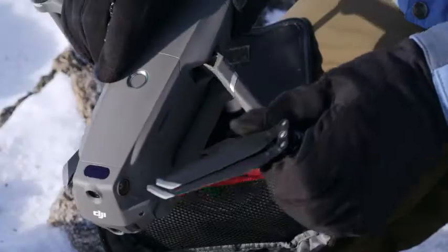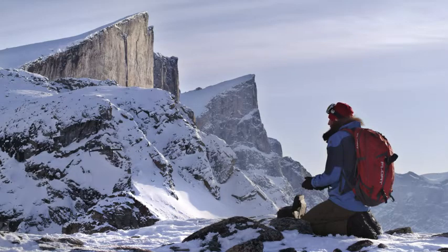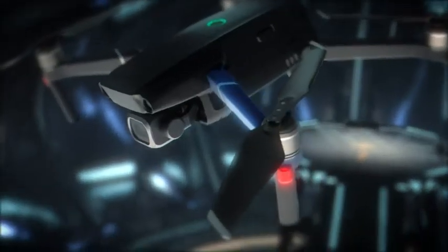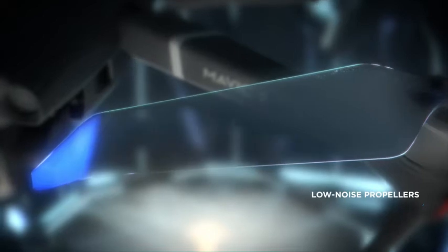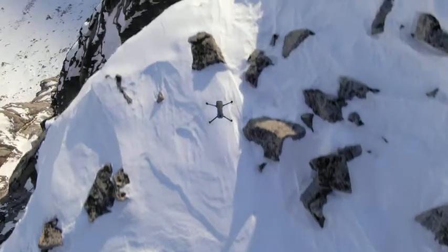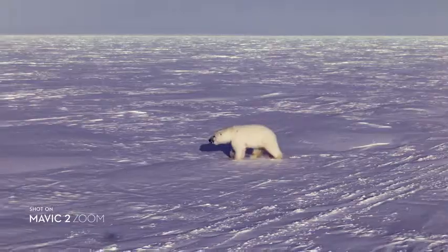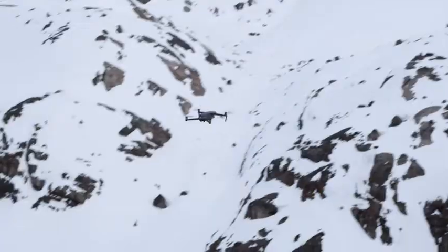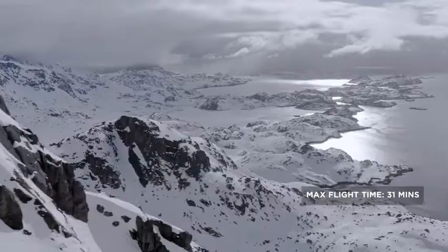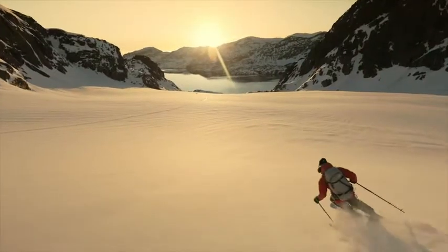We kept that same foldable design and tweaked a few things that make a world of difference. After countless hours of research and testing, Mavic 2's refined chassis and low-noise propellers make it DJI's most advanced aerodynamic aircraft to date. These subtle yet powerful improvements give you a smoother, quieter flight for greater discretion when the situation requires. Mavic 2 extends your creative potential with up to 31 minutes of flight time and a max speed of 72 kilometers per hour in sport mode.